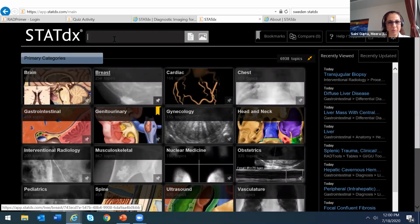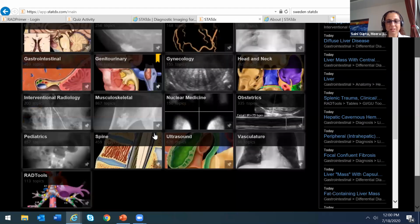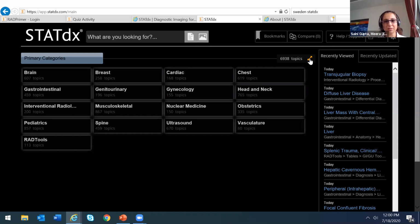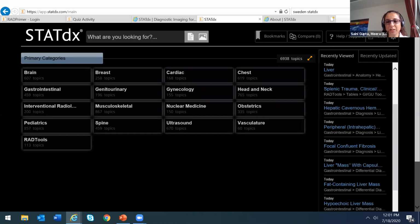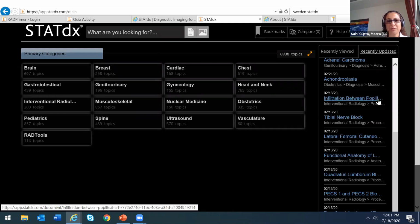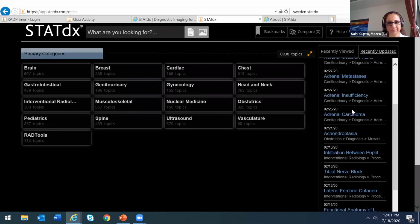You can also, outside of using the search, browse any topic by categories. You can see that there are about 17 categories and around 6,900 topics. If I click on this little arrow, it just squeezes it so that it's easier to see everything on the screen. On the right, there are two tabs. A recently viewed tab allows me to very quickly go to anything that I've been reviewing recently. And there is a recently updated tab. STATdx is continually updated, so whenever things get updated, you can quickly go and review the content.